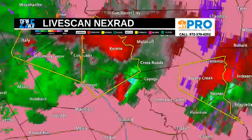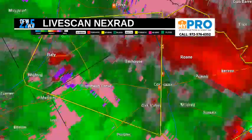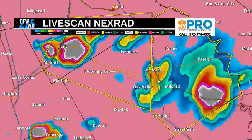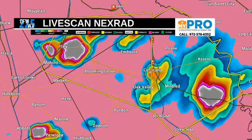Let's go back real quick to this one in Italy, and that one has increased pretty good. Let's see. Checking the large hail core here, and we'll be checking the comments here in just a second. Okay, new update just came out from the National Weather Service. Okay, so that's not for our coverage area.